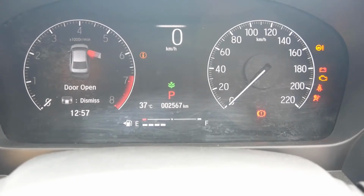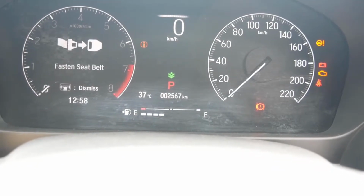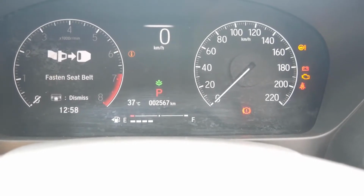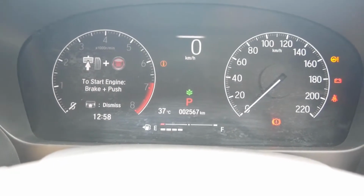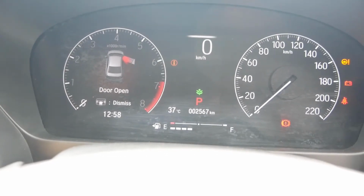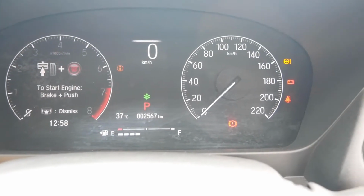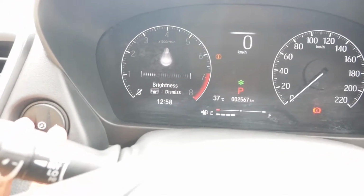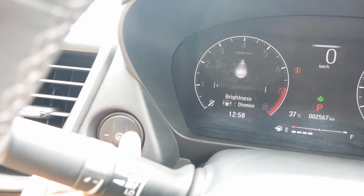So on the right side you have the tachometer, which is a completely digital unit. So it displays all the warnings and indications. So there it says how to start the engine and the warning of the open door. And there's time, temperature, fuel gauge, and also a digital odometer in the middle. So this odometer displays the temperature, kilometers run, trip meter, and the speed, instant mileage, and almost all the information you need. And on the right side you have the speedometer. And on the left side of the driver's seat you have the controls for the brightness. So you can adjust the brightness based on the day or the night.